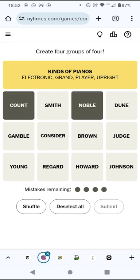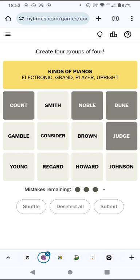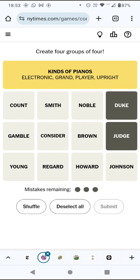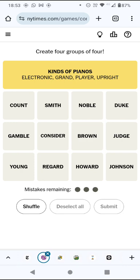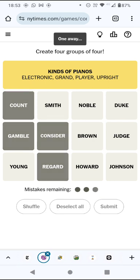A count, a noble and a duke. Those are all positions of esteem, aren't they? And I suppose judge could be as well. I don't know what the fourth one would be if it is count, noble and duke, if it's not judge. So we'll try this. It's not even one away. What a disaster. In that case, I've got absolutely no idea what is going on. Let's just try the 4 non-surnames, just in case.